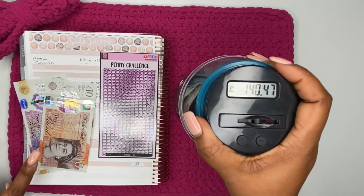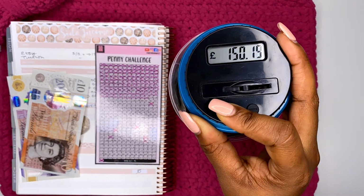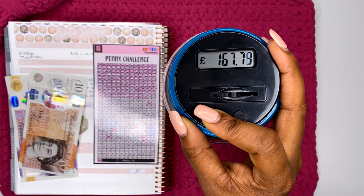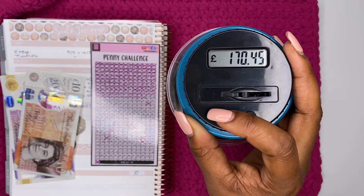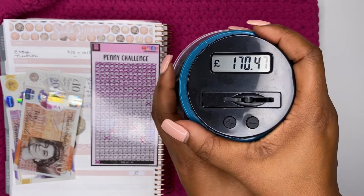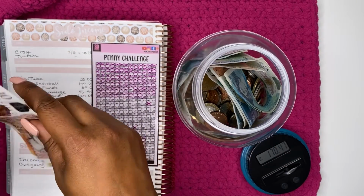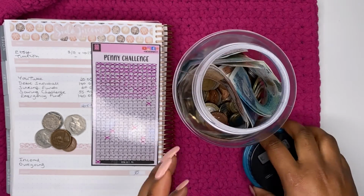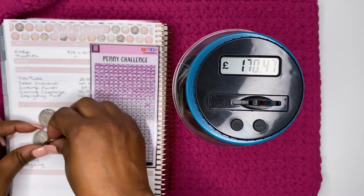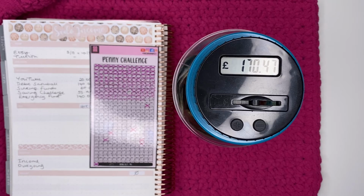But yeah, I'm just going to do a time lapse of me adding in my notes first of all. Okay, so we've reached £170.47, so that is the £30 that I'm able to put in now, which, guys, as I said, I cannot believe we are so far now. We're nearly at the £200 mark already. I definitely think I'm going to smash this target by the end of the month, but that's what targets are for, right? To try and hit them.